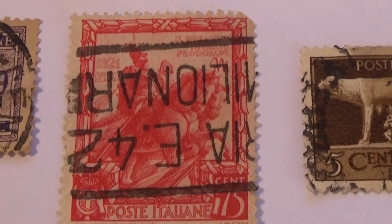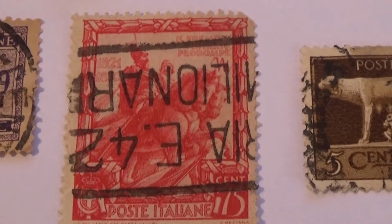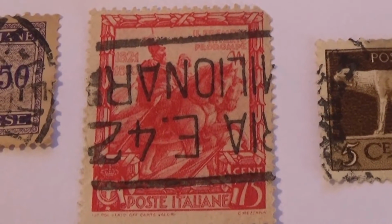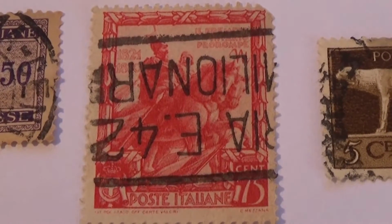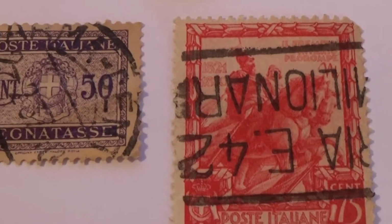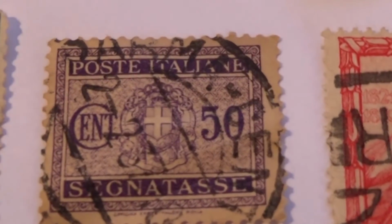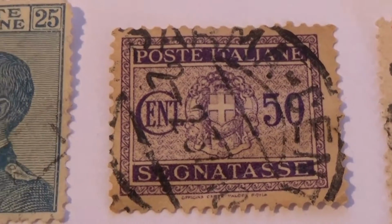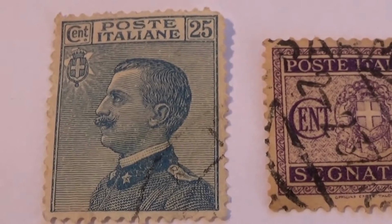Might be a little hard to see because it's red with kind of a pinkish reddish background, just deeper in some areas than others. It's a very nice stamp. Okay, and then we have this one here. 50. And a 25.